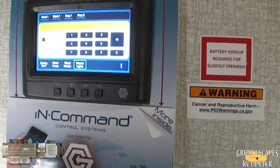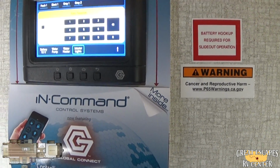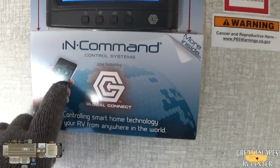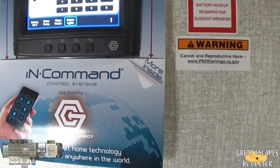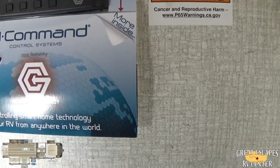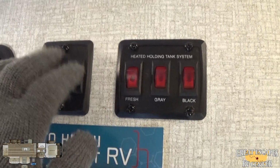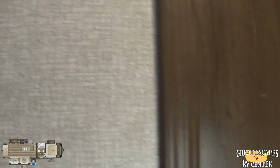Basically, you put your password in. You can adjust your interior lights, your water heater, water pump, your battery, your awnings, your slide, everything, and you can download the app on your phone. Let's say you're out on the lake, you say, hey man, I want me to come home to a certain temperature, you can actually adjust it from your phone, and by the time you get here, it should be done like that. It's pretty cool. Additional lighting, heated holding tanks as well for your fresh, gray and black water system.